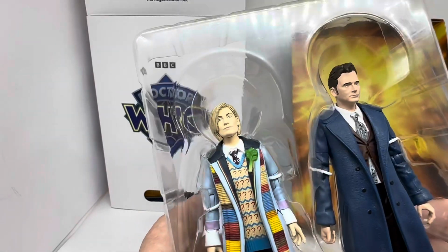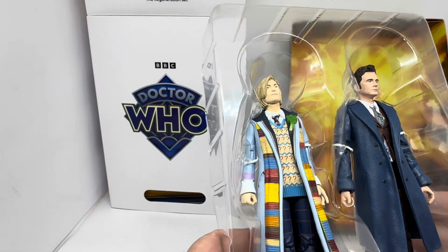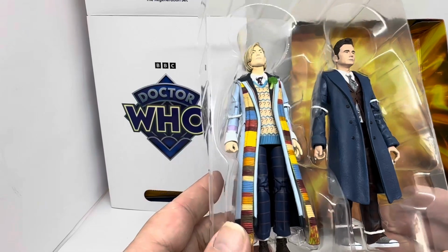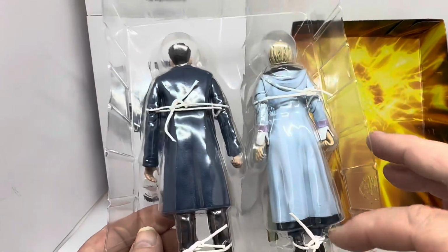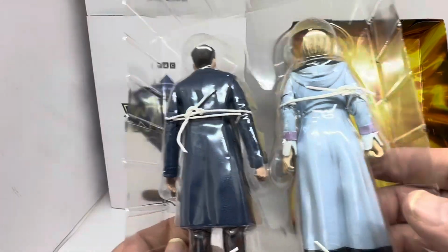jumper, the Tom Baker scarf, the celery from Peter Davison. So, yeah, and the trousers from Patrick Troughton. So she does look really, really good. And obviously she's got her own coat on as she wore throughout the entire time as the 13th Doctor.